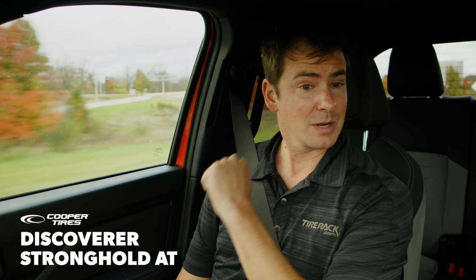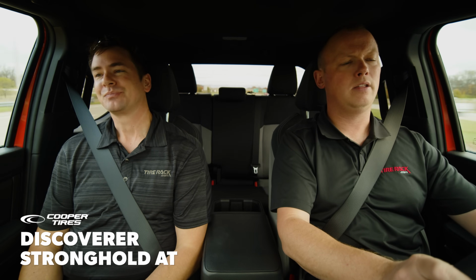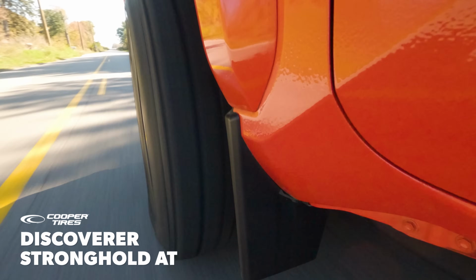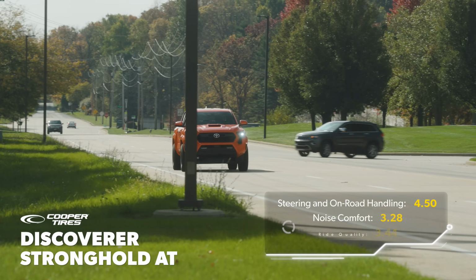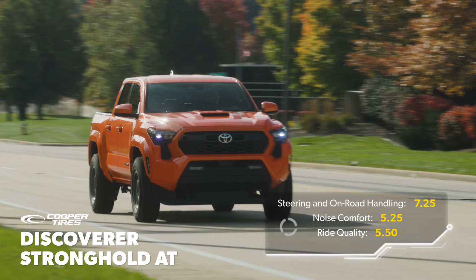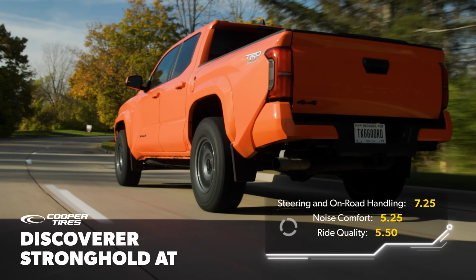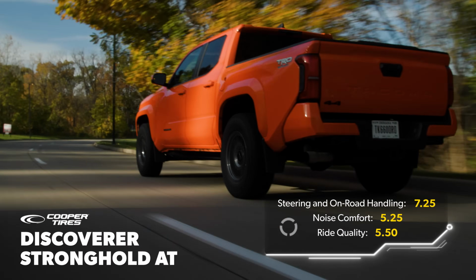Anyway, but let's talk about steering. Steering is good. Pretty thumbs up, right? It competes with its other, actually very well-scoring counterparts in the off-road all-terrain category. It's mostly responsive. It's all on the same scale, but for an all-terrain tire, well done.